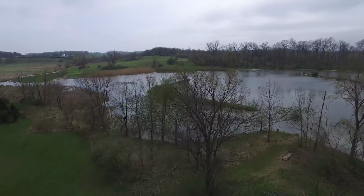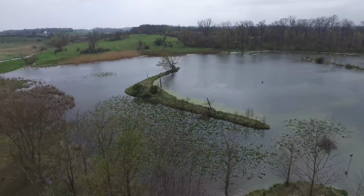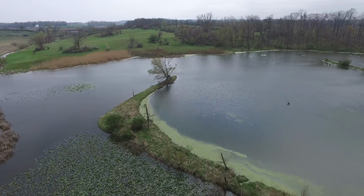The constructed baffles shown here are in place to restrict the flow of water, allowing sediments to fall out and nutrients to be absorbed.